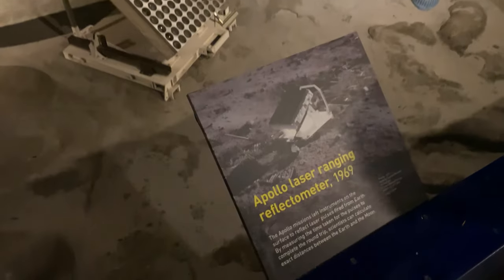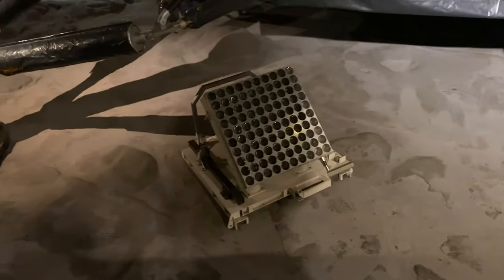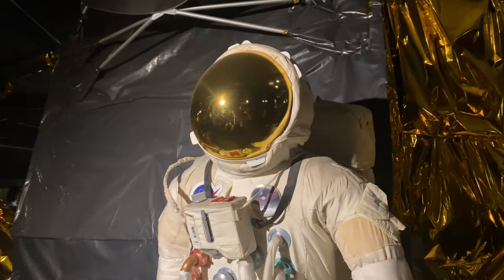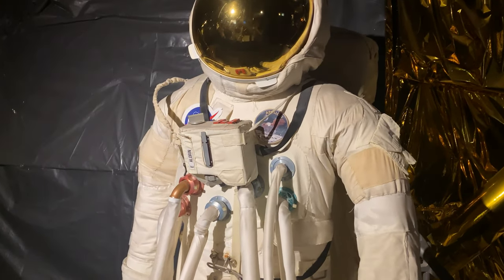Holy fuck, this one's still on the moon now. So distances with the moon can be accurately recorded. This is an older replica, I'm pretty sure. Because before, they wouldn't have these massive spaces between the corners. Because they would have one of those fold-up lunar rovers that'd be stored over there. Oh, space suit. Oh my god, they put Buzz Aldrin's name on it.